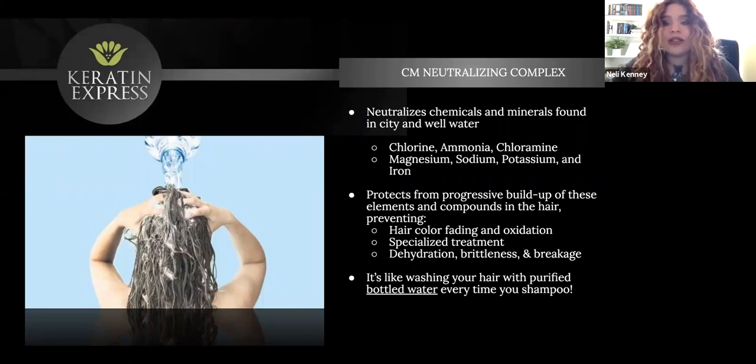So when you're thinking of the CM neutralizing technology, think of your hair as a sponge that absorbs 100 times its mass. Without a filter, all of those minerals, all of that water with all these chemicals is transferring those harsh minerals and chemicals into the hair, where they're most likely going to penetrate the cortex, and that's where the color lives. So the CM neutralizing complex protects the hair from progressive buildup of these elements and compounds, because since they do have the capability of entering the hair's cortex, it's so common to see color fading, dryness, brassiness.